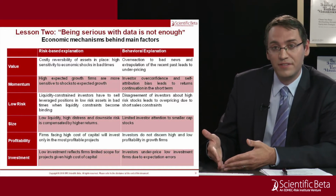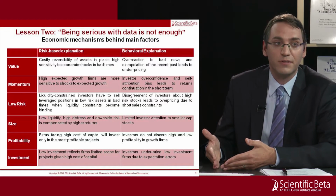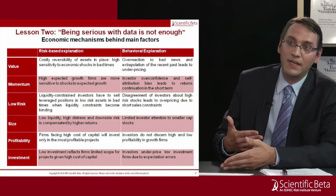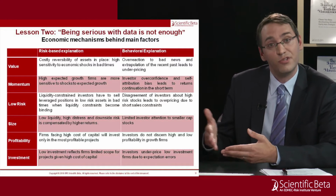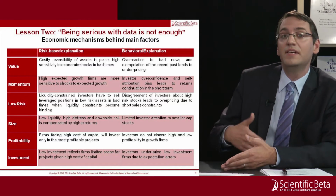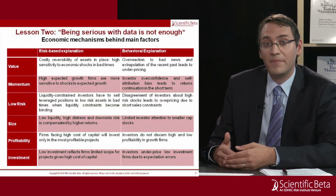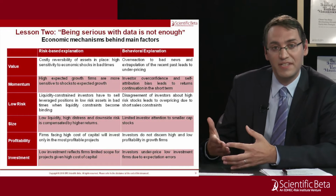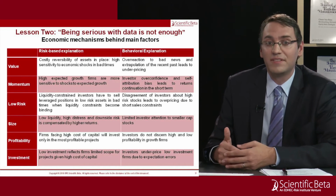The additional element that is needed with behavioral explanations is so-called limits to arbitrage. Okay, so if investors make errors, and if rational arbitrageurs cannot correct these errors because there are frictions on markets, there are constraints to short selling, for example, there are leverage constraints and so forth, then even these purely behavioral effects could actually persist in the long run. So you can assess which types of explanations actually make sense for the different factors.